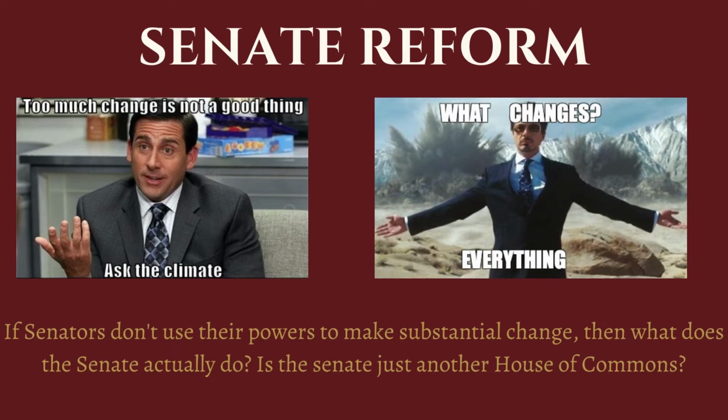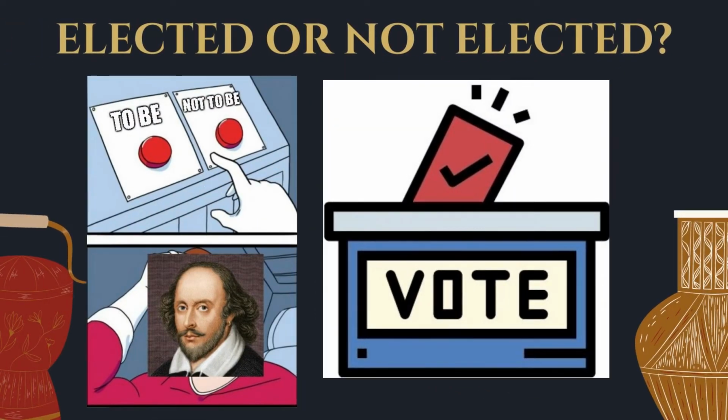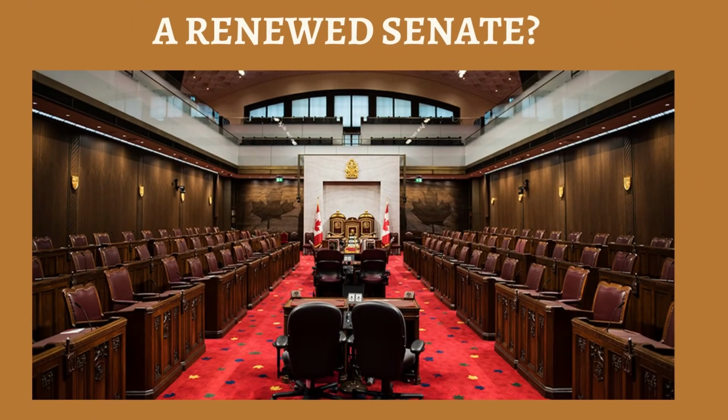If the Senate just follows the House's direction, then the Senate is really just another House of Commons and a bunch of paycheck stealers. This has led to many people wishing for changes to the Senate. However, no constitutional Senate reform has been passed as of yet. There is a light at the end of the tunnel, however.